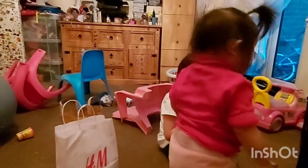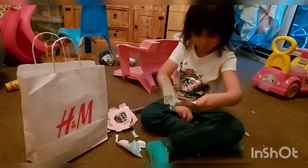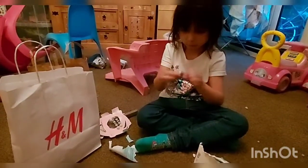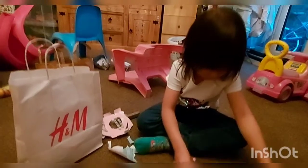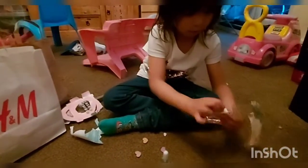All right, let me open it, Lucy. Okay, here. Hello, guys. Now I'm going to open it. Wow. So, what have you got there? The glitter tin. I want more purple. So, those are for the eyes. Yeah. I'm going to put a little nail polish.